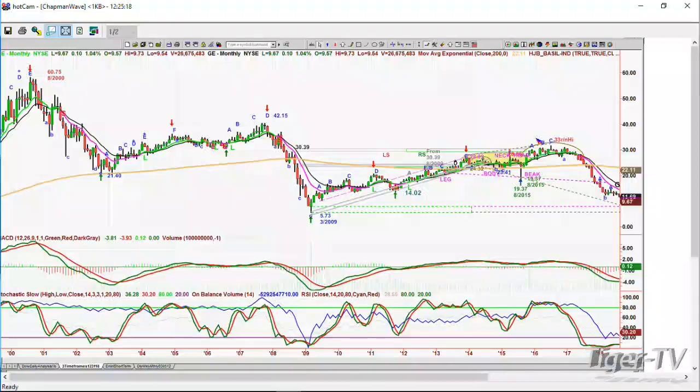So, IYT, let me just say that there's been a fabulous move. I wouldn't be surprised if there's some give back at 194. 192 to 190 could be very strong support. Just watching it closely here. And if, by this time next week, it's gone above 200.42, wow, that's really good action. So let's just watch this closely.